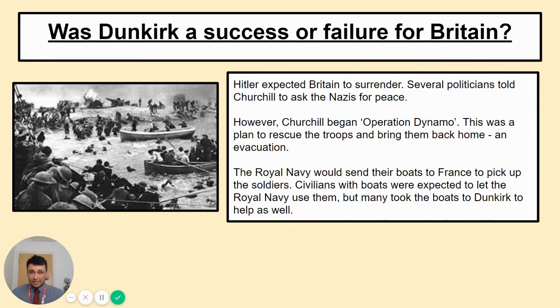Now, the plan would go like this. The Royal Navy would send boats to France across the Channel, and they would pick the soldiers up and bring them back to Britain. Now, civilians with boats were expected to let the Royal Navy use those boats if needed to go across the Channel as well. They were expected to surrender their boats. But actually, a lot of civilians got involved as well. Lots of civilians took their own small boats out across to France and brought troops back home as a result. It was really a we're all in this together effort.